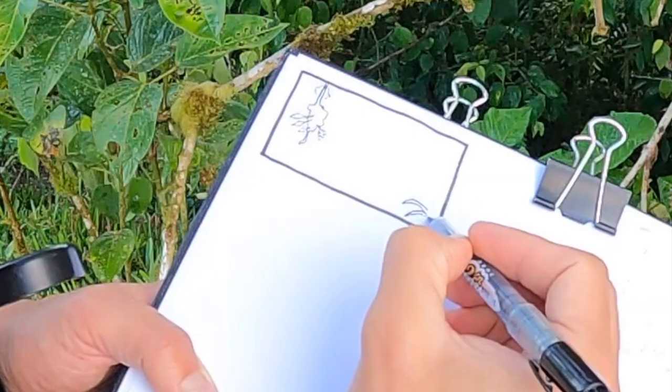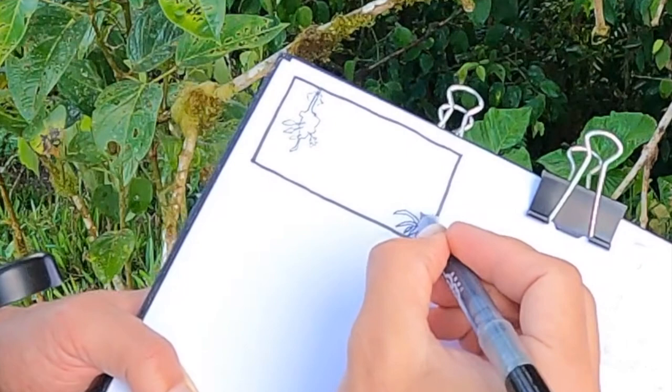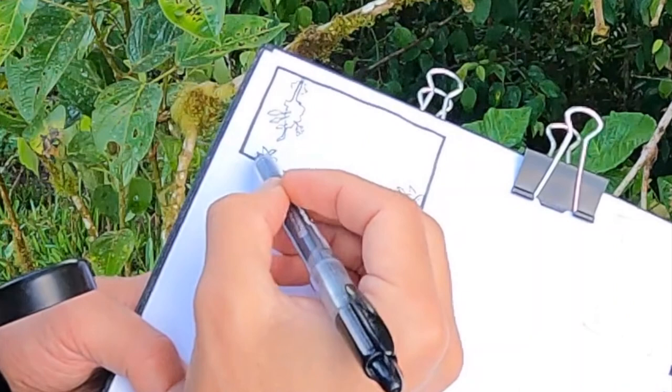So I'm not doing this in the ideal way. Ideally, I would have framed this very intentionally and looked at it. I'm kind of freehanding it and just including elements from a variety of places into the drawing without having a clear idea of the framing. That is definitely not ideal.